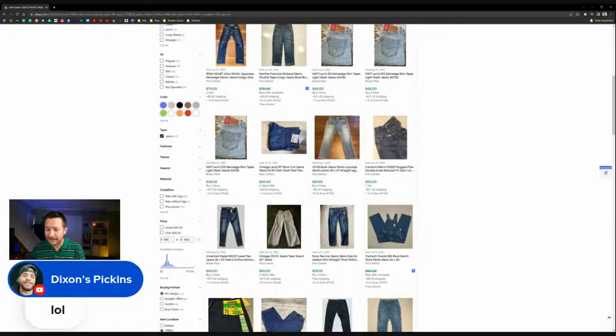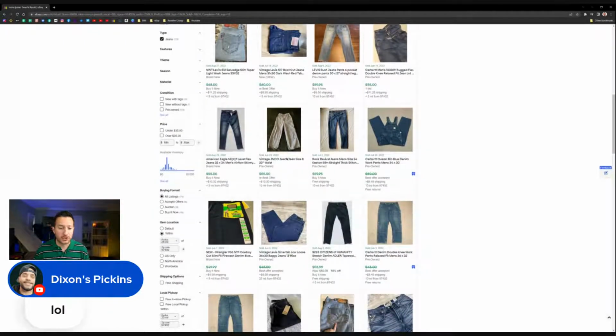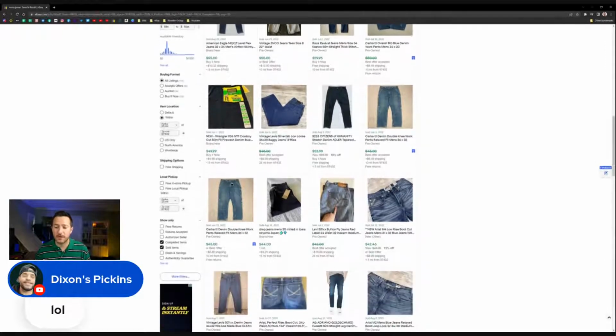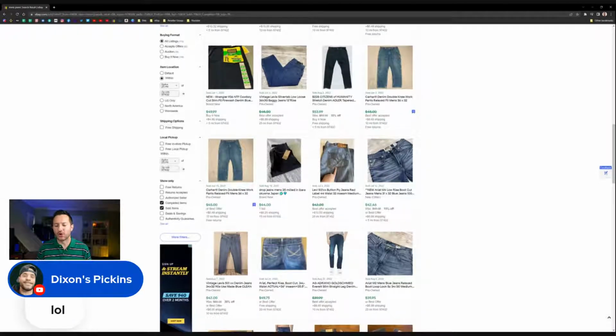So obviously, Levi's, Carhartts, Rock Revival. We're seeing some Junkos jeans, some vintage Wranglers, Citizens of Humanity. So doing that research and getting familiar with those brands, now we're going to be able to see what is out there next time we go out. And you won't second guess, what is this? Because you did the research, you gained the knowledge, and now you're able to go out into the wild.